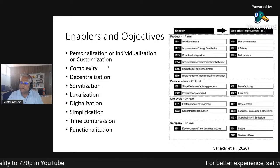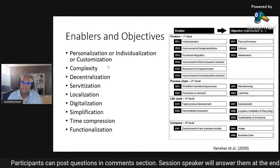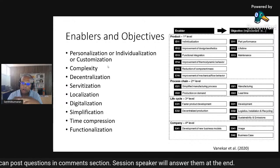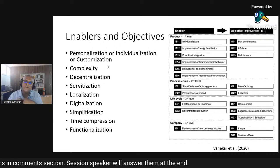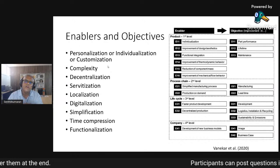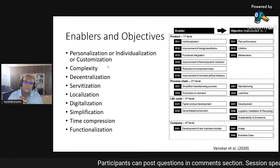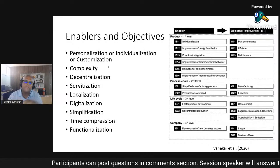So let's just look at this particular enabler, which is the complexity. We need to look at how the complexity of the design could create a new value addition for the people who are trying to employ these processes, right? So in their manufacturing shops.